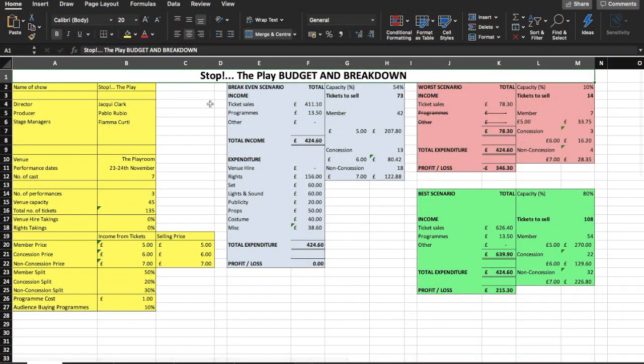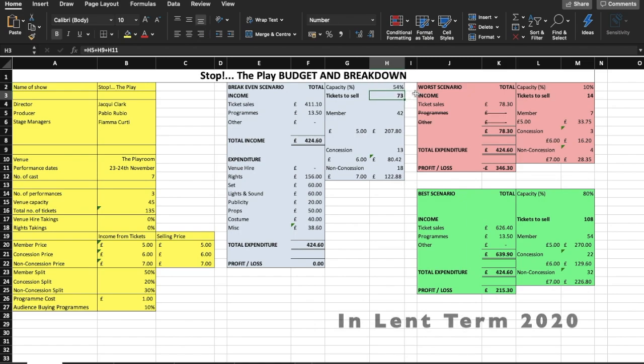The first thing that I want to look at in this budget is the break-even capacity. Personally, I prefer to look at the actual tickets that need to be sold to break even rather than the percentage. Last term, we had 128 active members in the society, and this is a good number to go off when looking at your break-even ticket sales, obviously subtracting the ones that would be on your own show.